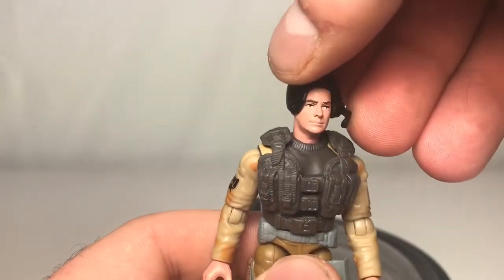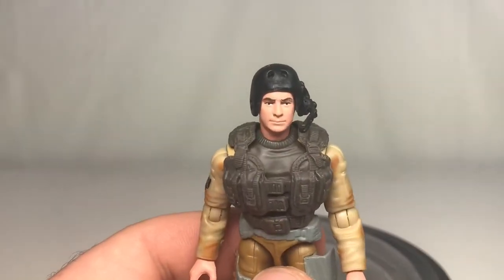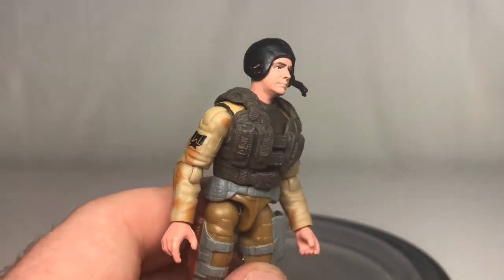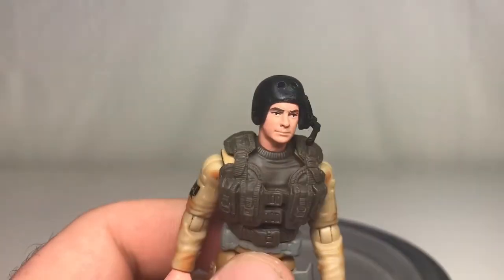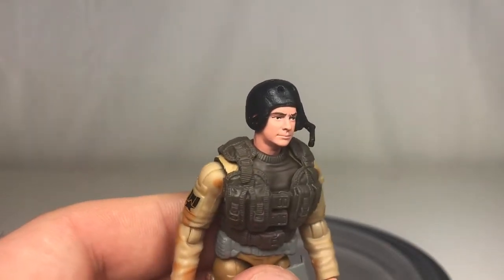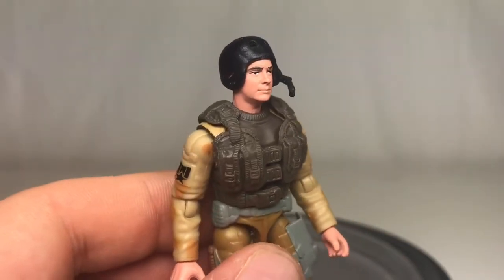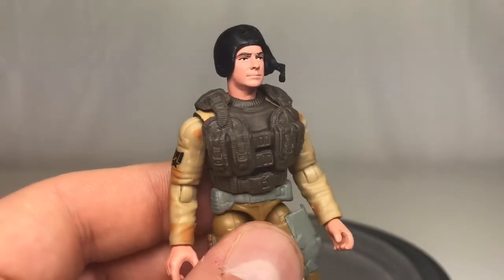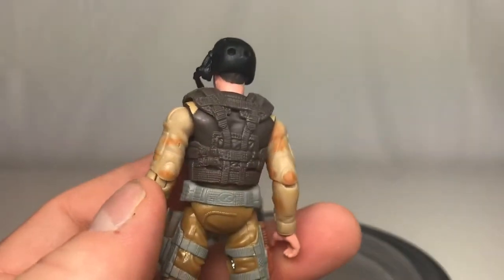Fitting the helmet back on is a very unique helmet, a very iconic helmet for him. This is the helmet that he's always had, with a microphone on it. I don't mind it too much. It does sit on the head a little bit odd, but the figure's head is a little bit on the larger side due to the new sculpt era. But it's still a really nice figure.